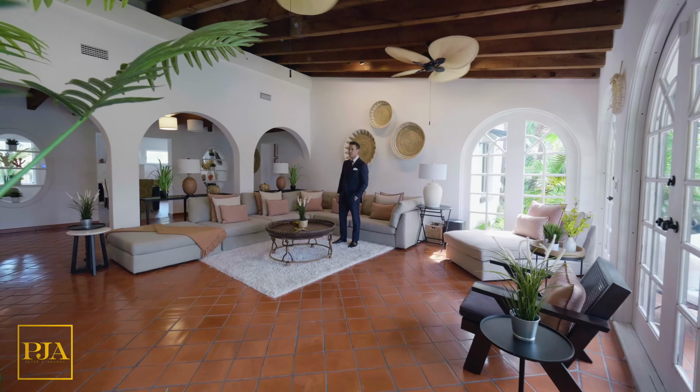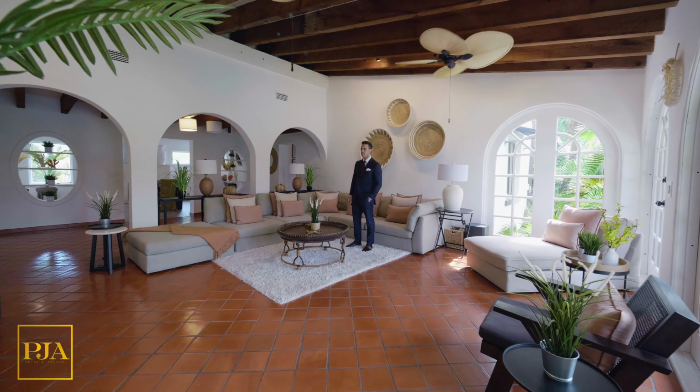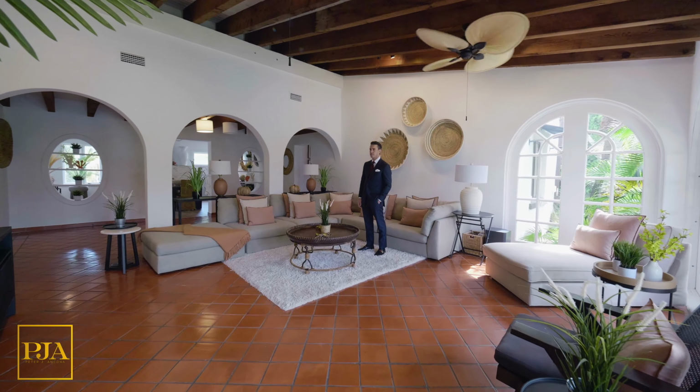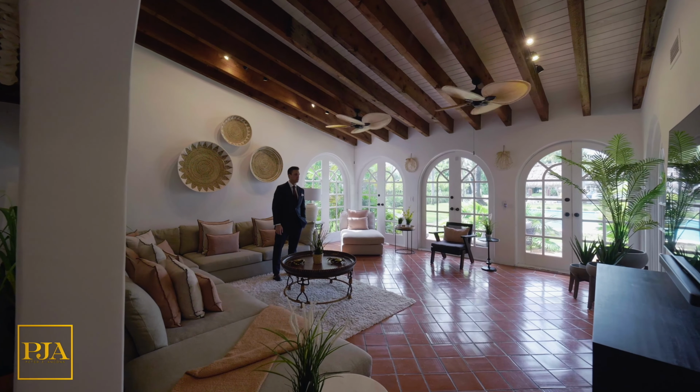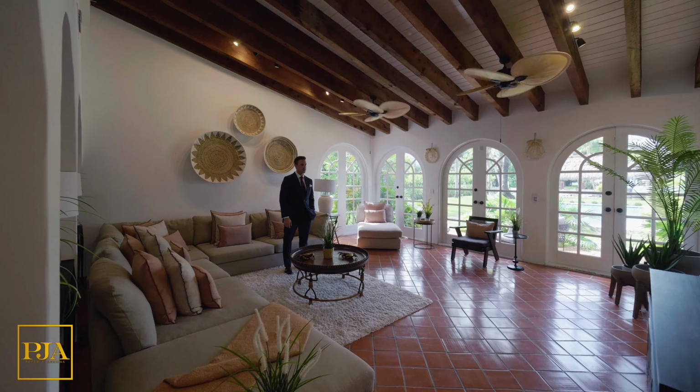I could really see enjoying this area and the breathtaking waterfront views we'll be seeing shortly. And that helps set up today's tour, which is a total of 3,000 square feet on an oversized lot with ocean access and a modern guest house.